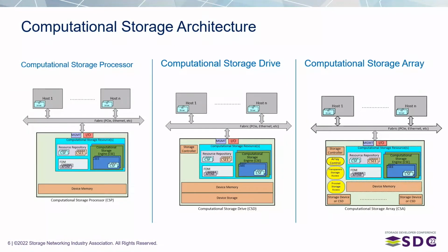Over on the left, we've got the computational storage processor. In the middle is the computational storage drive. And on the right of your screen is the computational storage array. Getting in a little more detail on each of these: the computational storage processor is a computational storage device that doesn't have any storage built in. It has no storage connected to it. It is connected up on the storage fabric, and so can interface with storage and perform operations on storage.